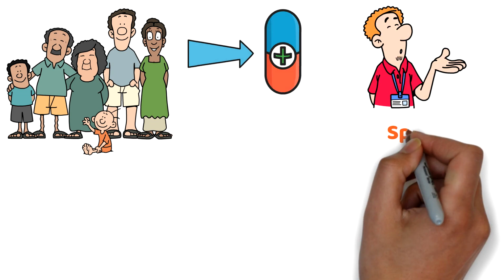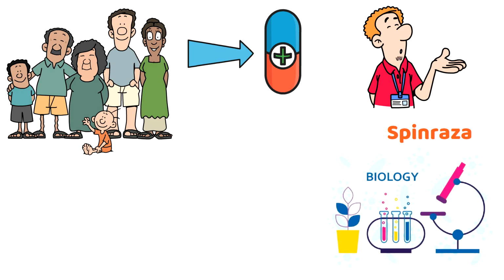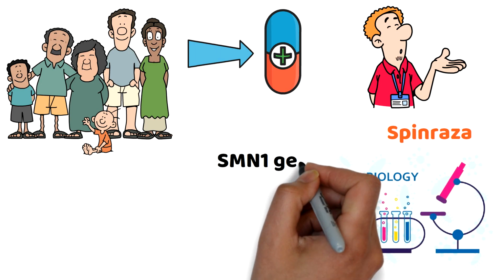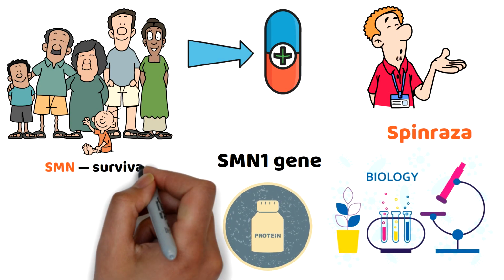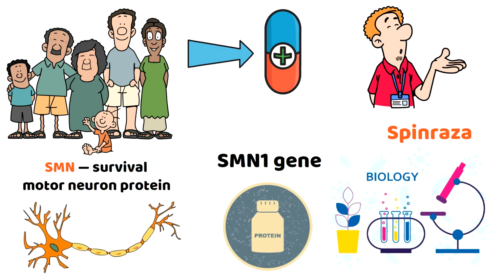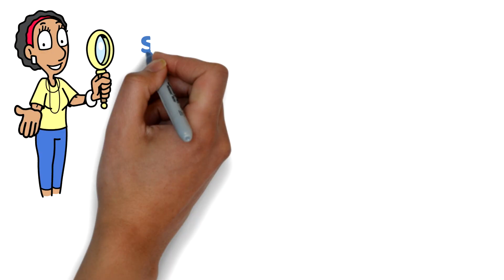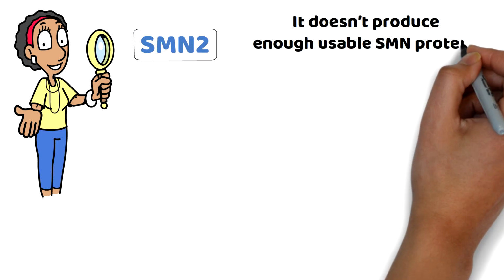To understand how Spinraza works, we need to talk about the biology of SMA. The condition stems from a defective or missing SMN1 gene, which leads to low levels of a protein called SMN, survival motor neuron protein. This protein is essential for motor neuron health. Fortunately, humans have a backup gene called SMN2. However, it doesn't produce enough usable SMN protein on its own.